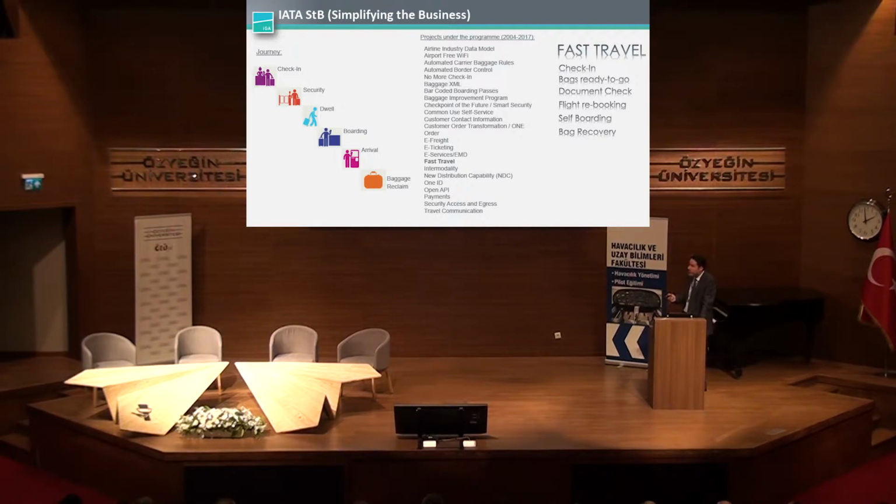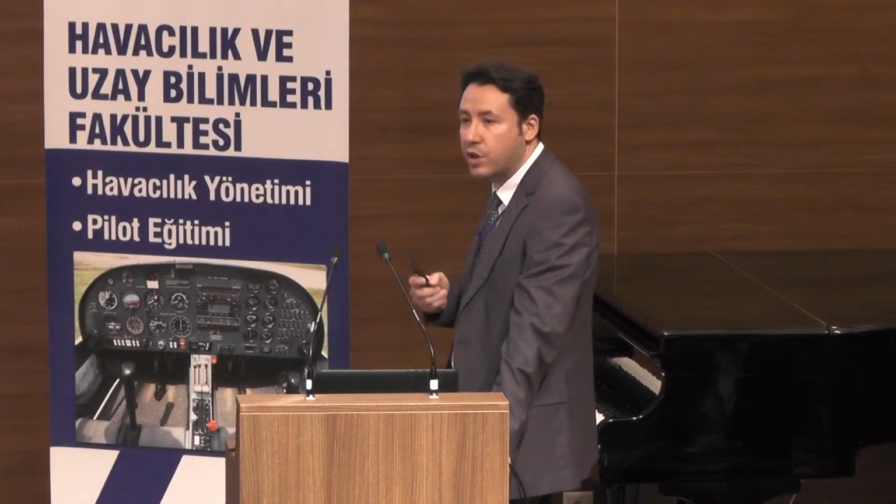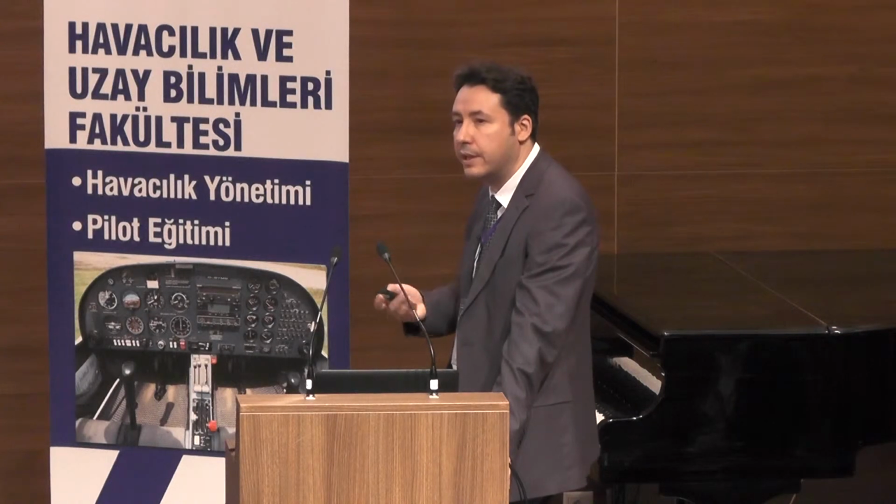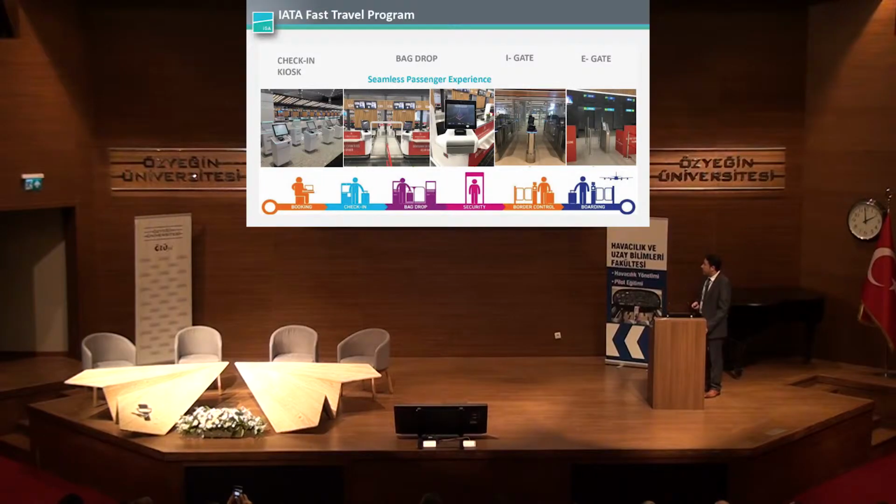The journey of a flight is check-in, security, dwelling time, boarding, arrival, and baggage reclaim. So when we focused on this fast travel program, under this program, we've seen that there is check-in, bag drop, document check, rebooking, self-boarding, and bag recovery. So by focusing on these fast travel items, we reached some innovation in the IT sector.